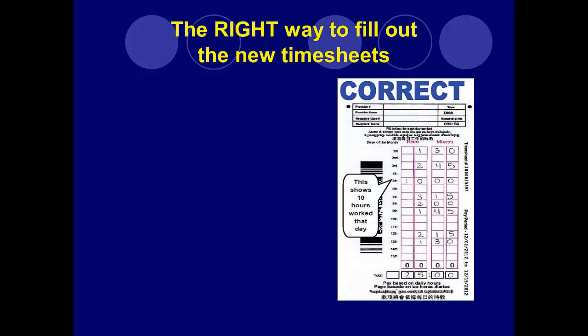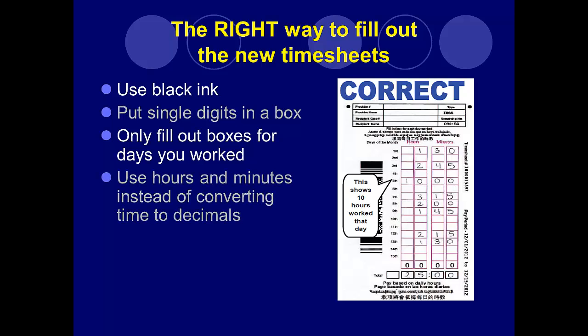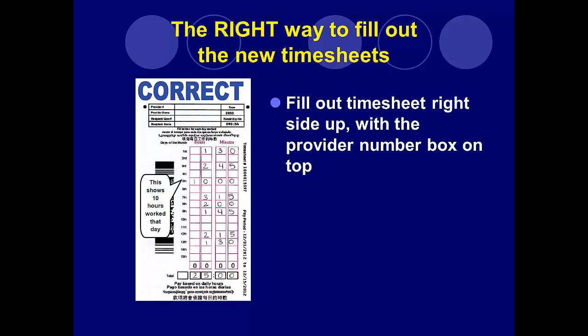This slide shows the correct way to fill out the new timesheets. Use black ink. Write only single digits in a box. Only fill out boxes for days you've worked, and finally use hours and minutes instead of converting time to decimals. Timesheets must be completed right side up with the provider number box on the top as shown on this slide. Both the provider and the recipient must sign and date the back side of the timesheet.